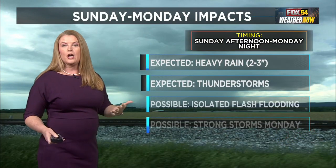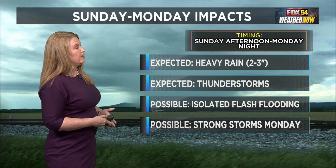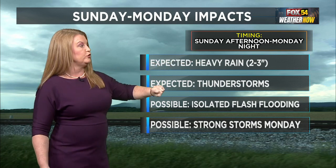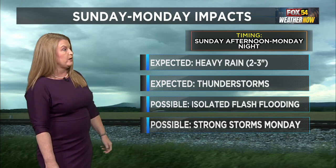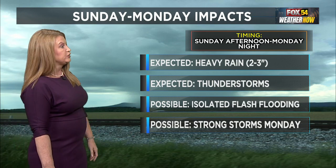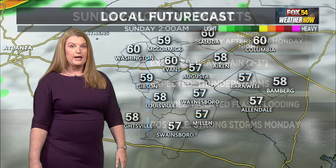So here's the impacts that we are expecting with the development of this low pressure along the stalled frontal boundary. Our timing will be Sunday afternoon into Monday. Some heavy rain at times. 2 to 3 inches of rain will be possible. Thunderstorms are expected, and with the heavy rain, we could possibly see some flash flooding, and we could also see those strong storms develop as we head into Monday as well.